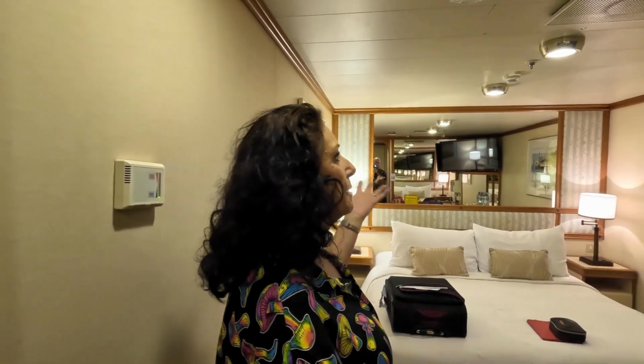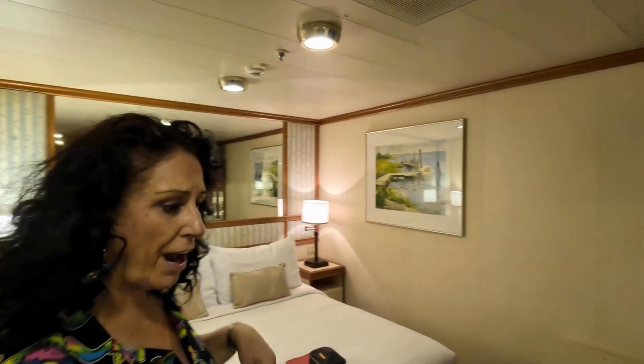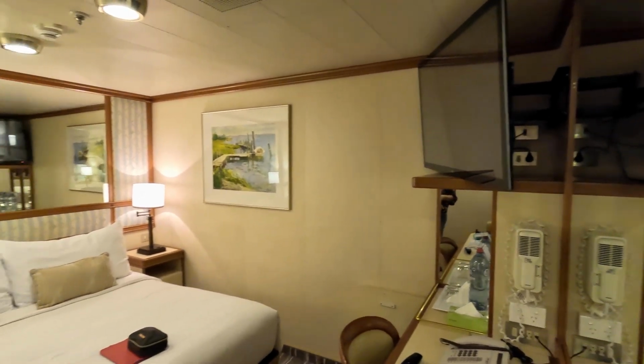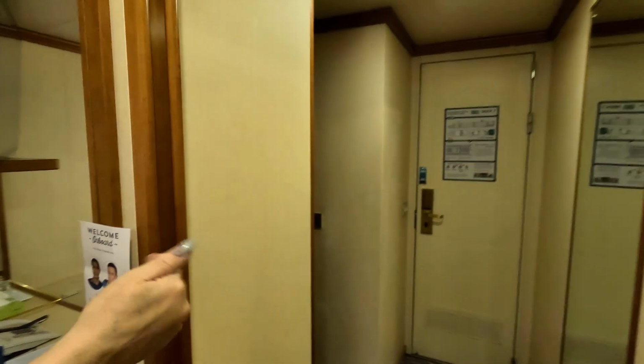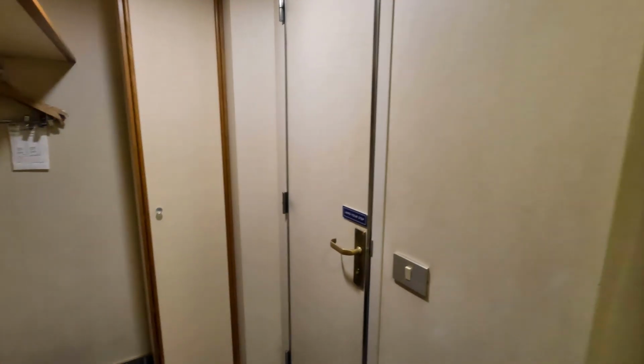So first impressions: nice, it's light, it's airy, it smells very fresh, and it looks clean. I will do the cleanie test in a minute. We'll just show you the configuration. So from the door, the way this works is round the corner here is your separate bathroom and your wardrobe space. I love this layout.